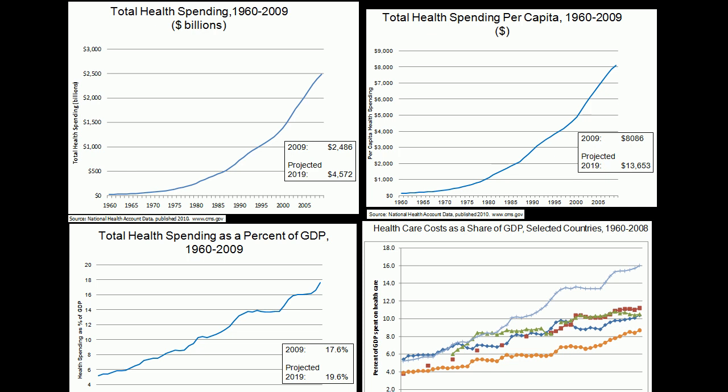I'm here with Dr. Lawrence Baker from Stanford Medical School, and we're going to talk about healthcare costs or healthcare economics, which you're an expert in. I like to spend a lot of time thinking about health economics and stuff like that.